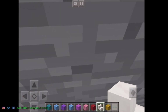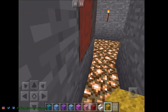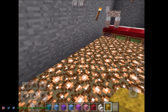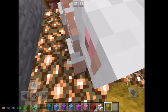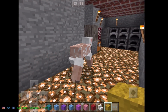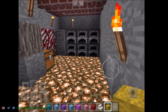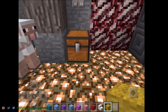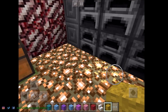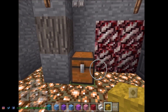Oh, you had a hidden door, huh? What kind of house is this? My own house. Oh, you're keeping a naked sheep in your house, son? No, it's... we need to talk about this? It's my pet sheep. Oh, okay. He's just got a haircut. Yeah. Okay. I got a bunch of ovens. I didn't make this house. You didn't? One of my friend's friend made it.